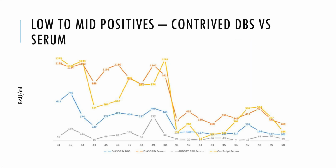Finally, we looked at low and mid positives. This is contrived dried blood spots versus serum. And you can see that the GenScript has fairly good neutralizing antibodies in the yellow, consistent with the serum, which is in the red for the DiaSorin. And if we compare that to the blue, which is the dried blood spots, there's definitely a decrease in what you're seeing for the dried blood spots, but it's still above what you're seeing with the Abbott RBD.